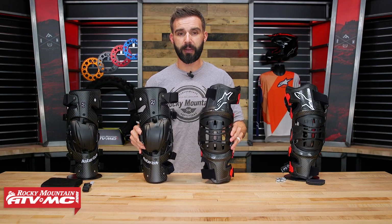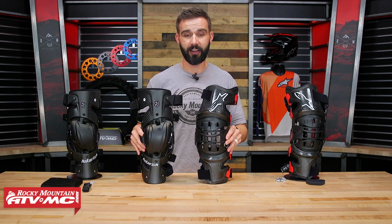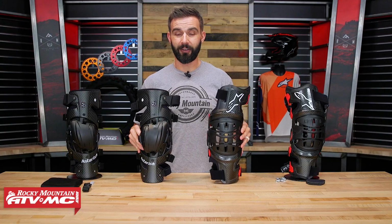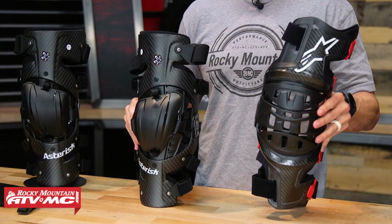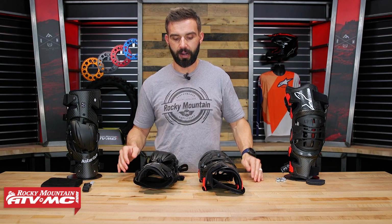Now, these are both premium knee braces. The Carbon Cell 1 worn by a lot of top guys. You've got Tim Gajser, a lot of top guys over here in the States. I've seen Ken Roczen wearing this knee brace. A lot of top dudes wearing it. And then you have the Bionic 10. You've got dudes from Alpinestars, Eli Tomac, Jason Anderson have ridden this knee brace, so they're both super high quality. And what I like about these 2 knee braces is that they're both pretty similar in a lot of areas, and we're gonna talk about that.